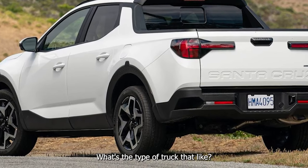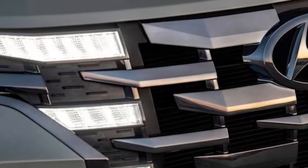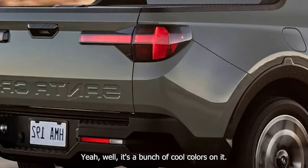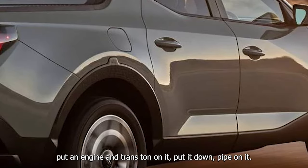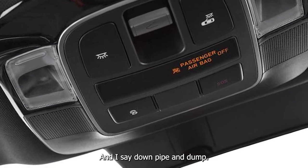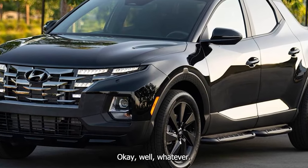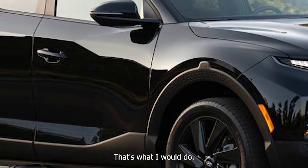It needs to be amped up a bit by the colors again. That's what matters. Yeah, well, there are a bunch of cool colors on it. Get a Santa Cruz, wrap it yellow, put an engine and trans tune on it, put a downpipe on it, bigger tires, lift it up slightly. Okay, whatever. Make it fart and make it tall and make it yellow. That's what I would do.